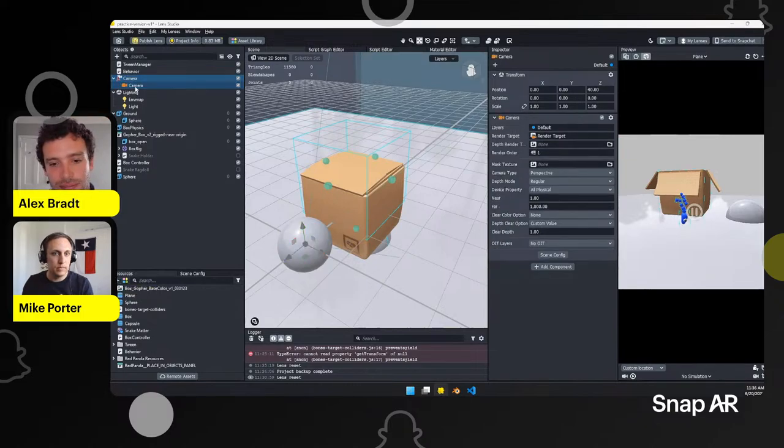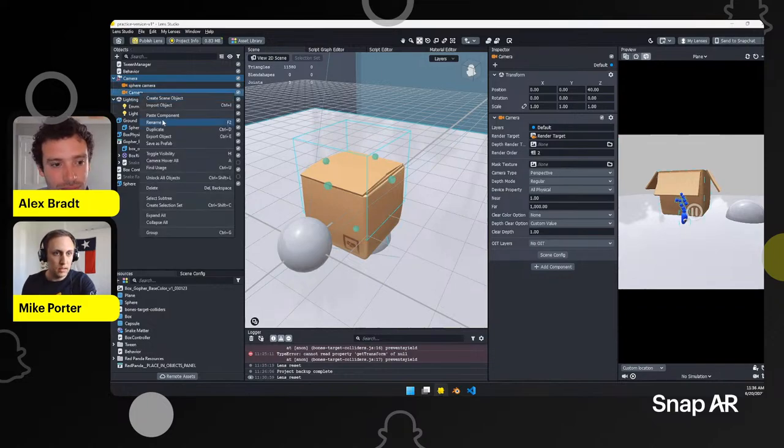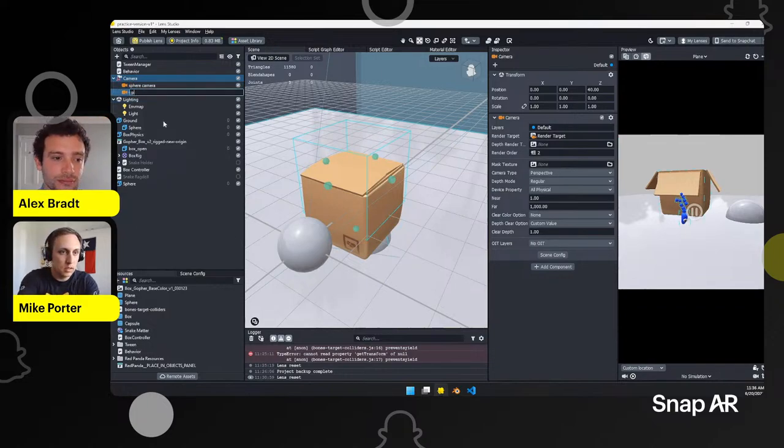Okay. So we're going to call this the sphere camera. We can call this the panda camera. Yeah, we want to make sure that their positions are zeroed. We want them to be right under this camera.